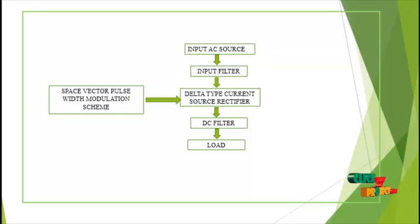The 3-phase bridge rectifier circuit has 3 legs, each phase connected to one of the 3 phase voltages. Alternatively, it can be seen that the bridge circuit has 2 halves, the positive half consisting of SCRs S1, S3 and S5, and the negative half consisting of SCRs S2, S4 and S6. At any time when there is current flow, 1 SCR from each half conducts. Next, the output is fed into the DC filter. So the output of the current source rectifier is DC. The DC voltage is filtered in the DC filter, and the DC filter output is fed into the load. The load can be a resistive load, inductive load, or capacitive load. Here we are using a resistive load. So the overall process is done in these blocks.